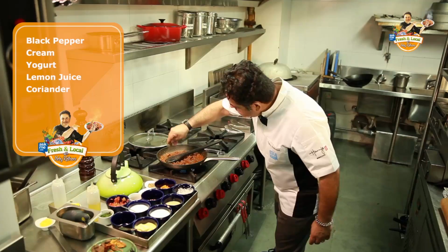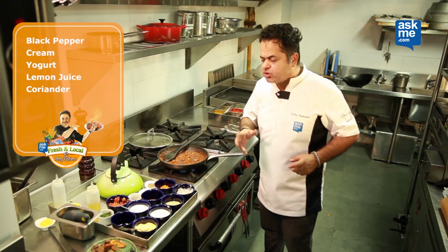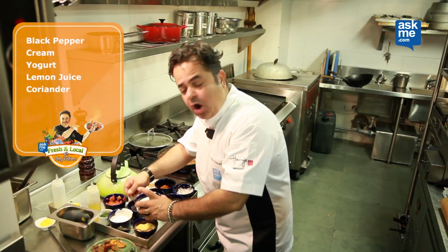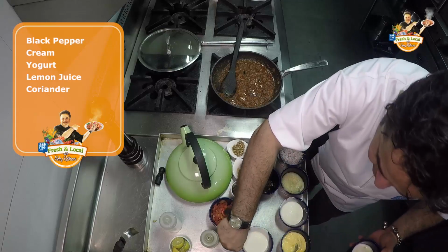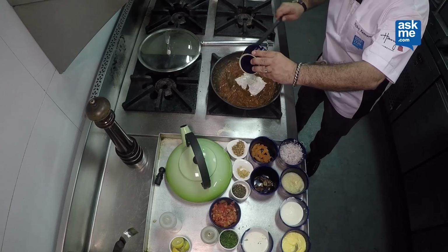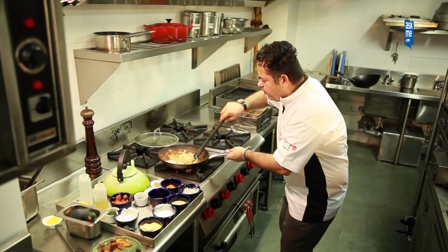So some pepper. Now just to finish it, what I'm going to be doing is I'm going to be taking a little bit of cream along with a little bit of yogurt, some lemon juice, a little bit of chopped coriander, and I'm going to be just mixing it, adding it into my lamb or mutton. Give this a beautiful mix.